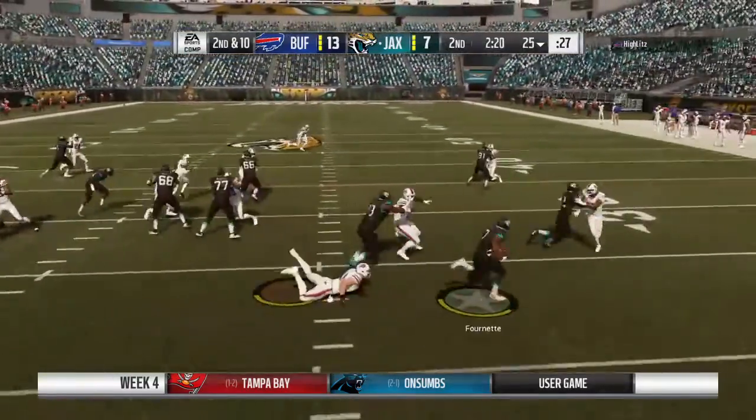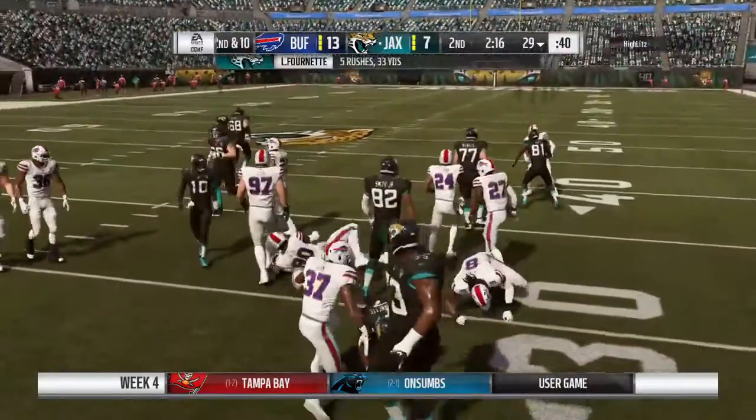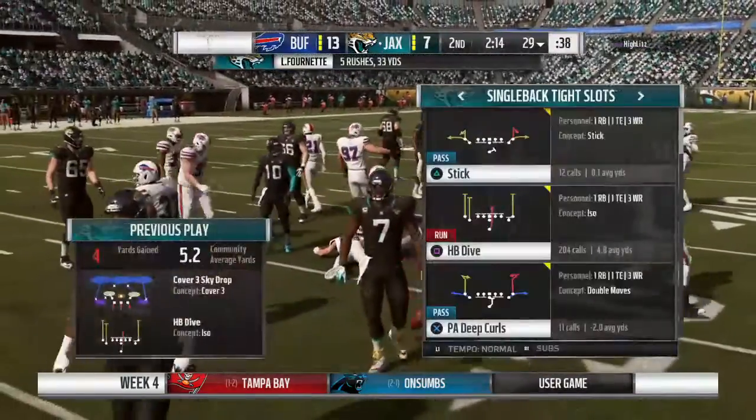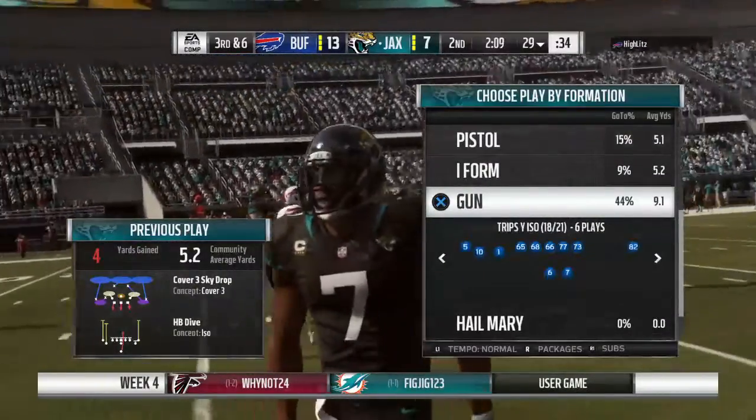On 2nd down, here's Fournette. Even with the nice move, can't go very far. Stop short of the 30. Call it a gain of 4, and it'll leave them with a 3rd down and 6 to go.